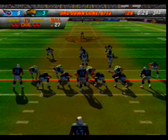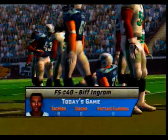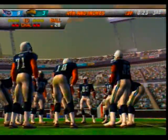Be strong up front. Lynch, the lone back. He gets the carry. Ingram tackles him, and they won't get the first. They can't get the first down on that running play, and since they're not in field goal range, we should see the punt unit.